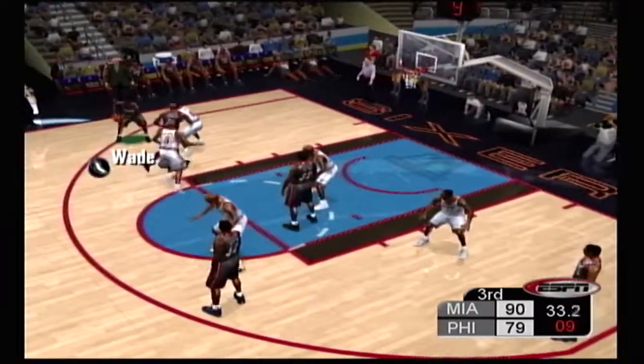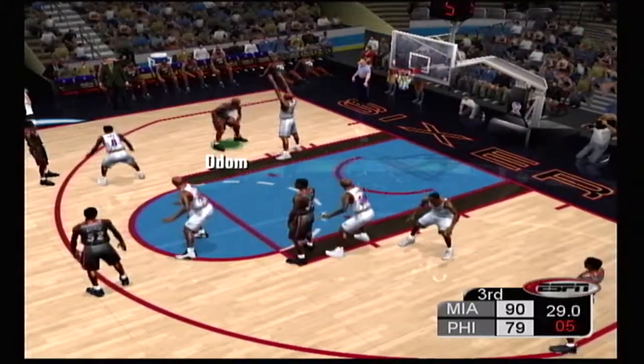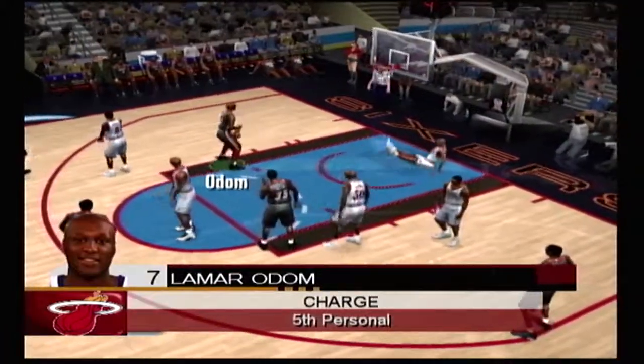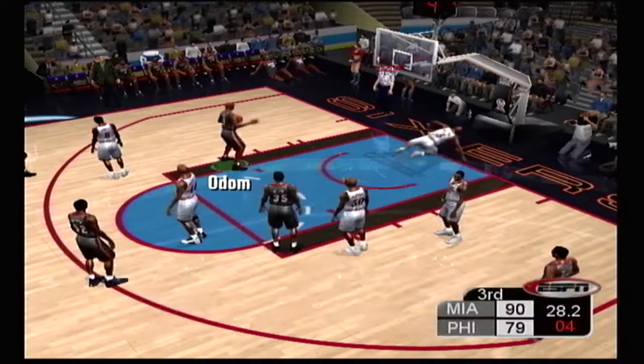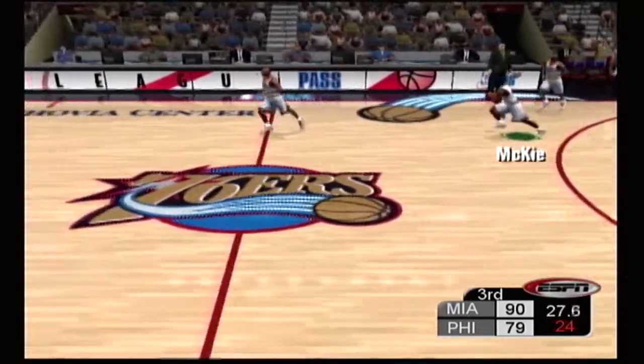Left wing pass. To Odom. 7 on the shot clock. Pump fakes. Odom commits the charge in. That'll be foul number 5 on him. Lamar Odom is in danger of fouling out, Fitz, and you have to wonder if they can maintain this lead without him.